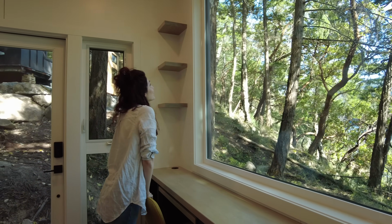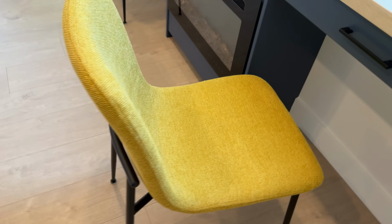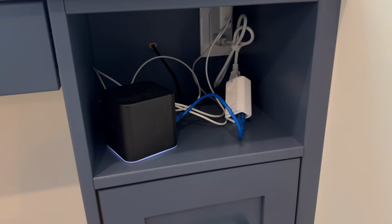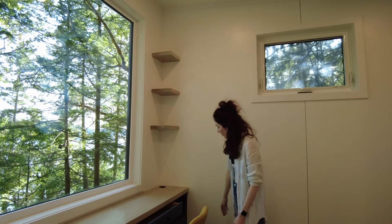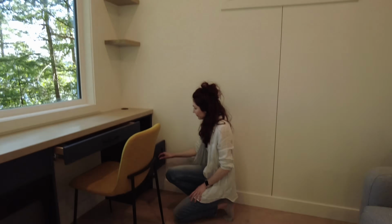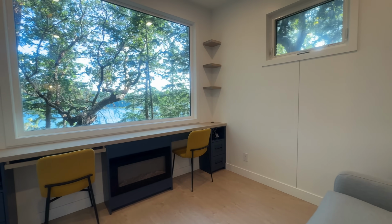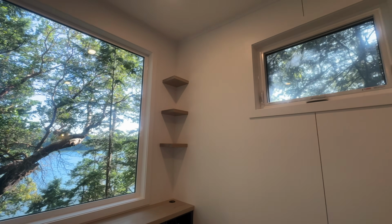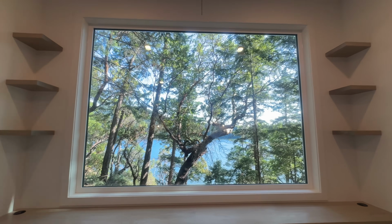What could be better? We just put in these chairs, and we also got our Wi-Fi all hooked up, so we have our router in here. We're so happy with all the storage that we included. There's going to be so much space in here. This office pod is literally a dream come true, and we're so glad we decided to include it in this project. Our builder brought our vision to life perfectly, and we can't wait to enjoy our work days from here.